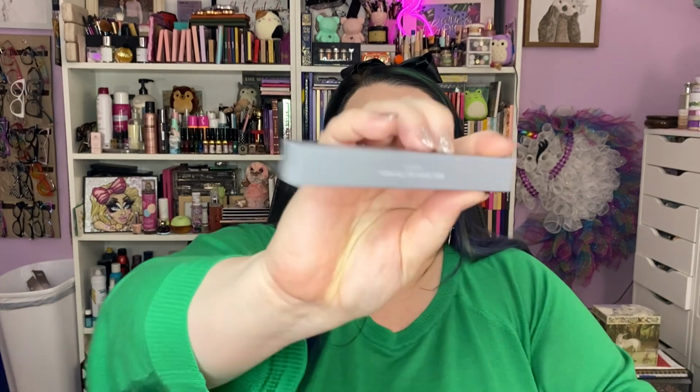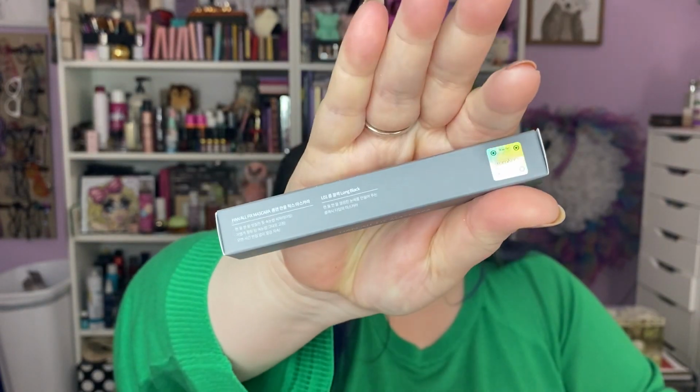Okay. Two makeup products in the $39 box. This is the Romand Hanall Fix Mascara in long black. Let's crack her open and see what her wand is all about.